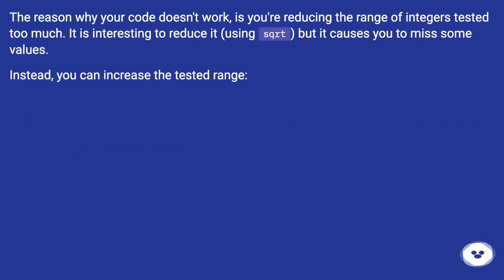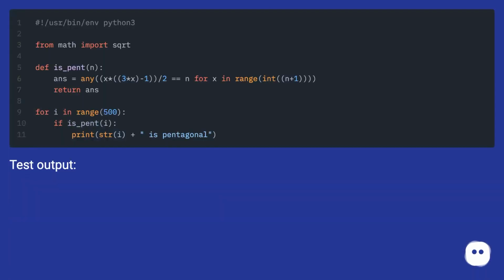The reason why your code doesn't work is you're reducing the range of integers tested too much. It is interesting to reduce it using sqrt, but it causes you to miss some values. Instead, you can increase the tested range. Test output.